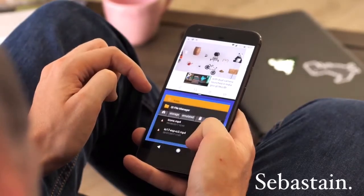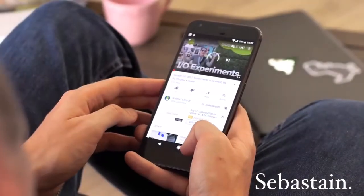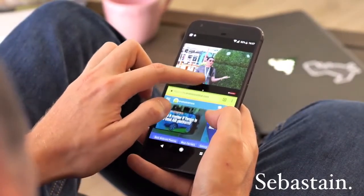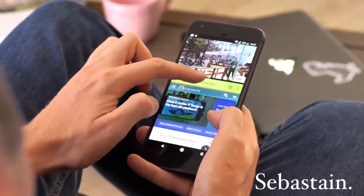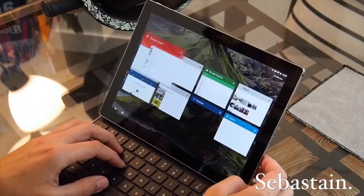It's similar to multi-window, as introduced as standard in Nougat, and while you can still use multi-window to split the screen between a video and another app, Picture-in-Picture is just a much more elegant approach. It's one of a few new features that should help make Android tablets more appealing to professional users.